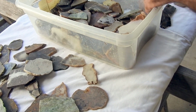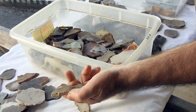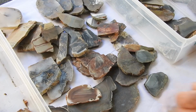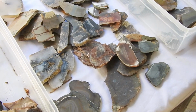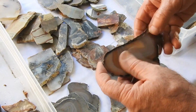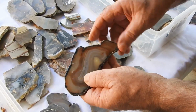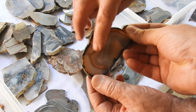Here's some more Brazilian agate. I like cutting that stuff, you just don't know what you're going to get out of there. This is the common Brazilian agate. About 90% of the Brazilian agate you cut is going to have these flow lines going through it like this. You can see where the minerals entered right here.